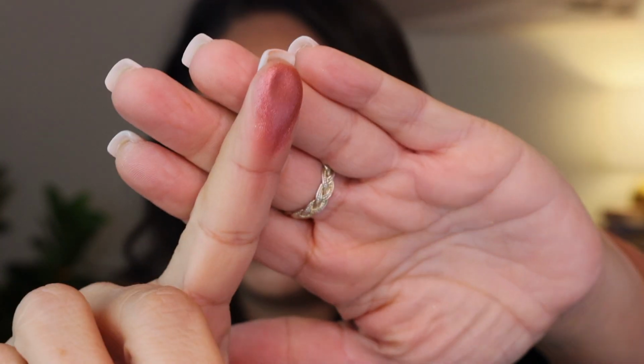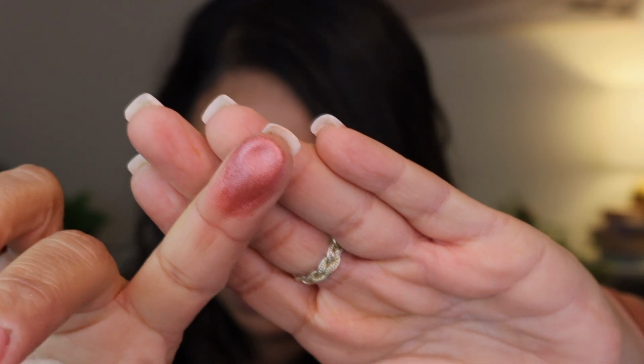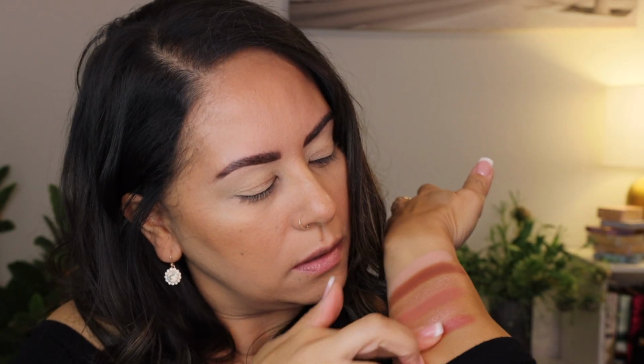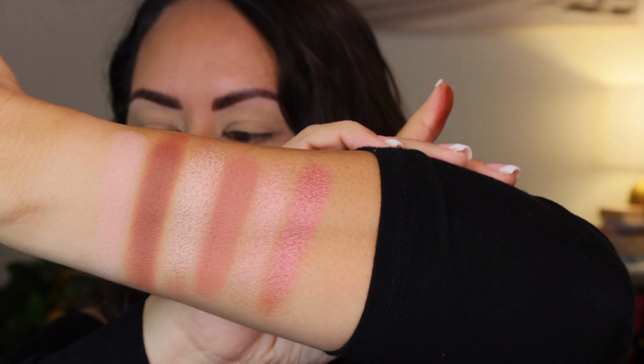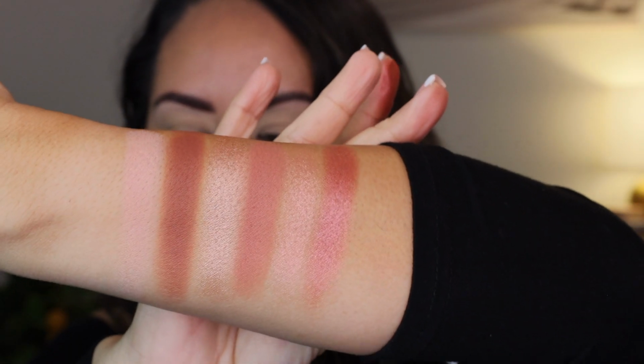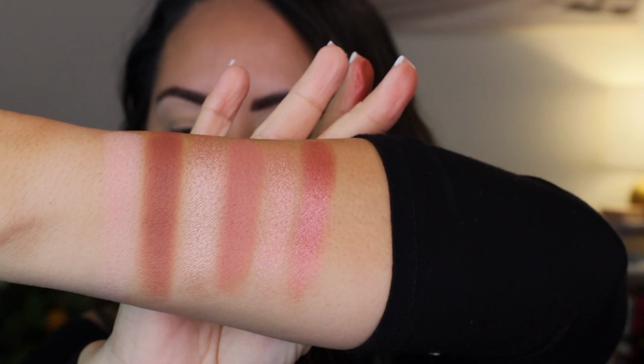And the last one is Tomorrow's Party. This is the metallic and a burnished warm rose. Perfect description of the shade. So again, not revolutionary, but this is exactly what I was looking for when I picked up this palette.